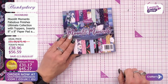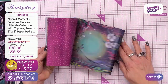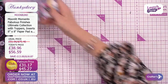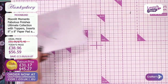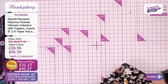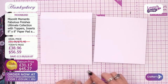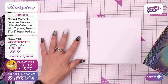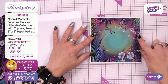I've taken a sheet out of the Moonlit Moments, which is the 6x6 paper pad. Absolutely stunning colourways on this. And I've taken one of the inserts, and I am going to use that hummingbird one because I do love this, Joe. So, I've taken a piece of cardstock. Now, I'm going to make one of these really on-trend cards at the moment, which is the diamond points one. Do you know the crisscross point one? I think I've seen one of our lovely guests on Craft Factor do this one. So, I've taken a piece of cardstock, 6x6. I've chopped down a little bit of that.